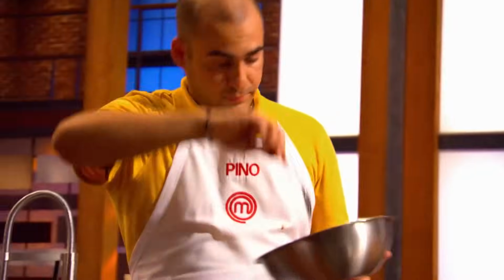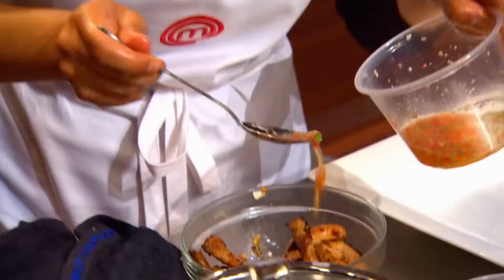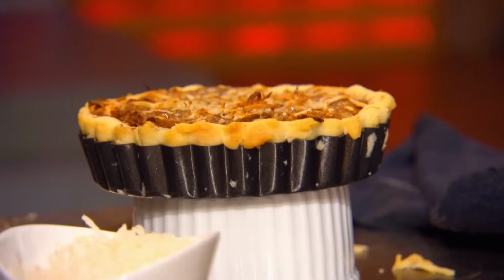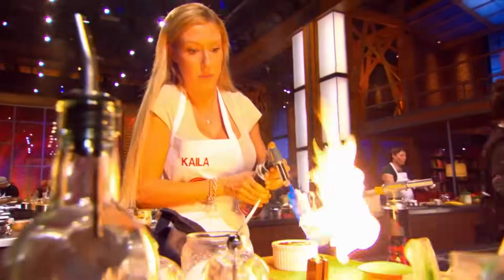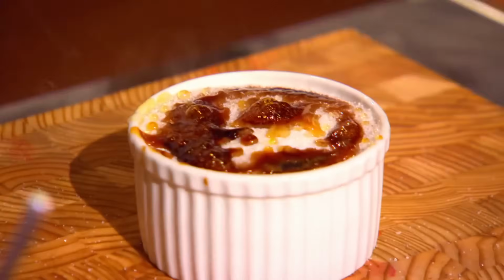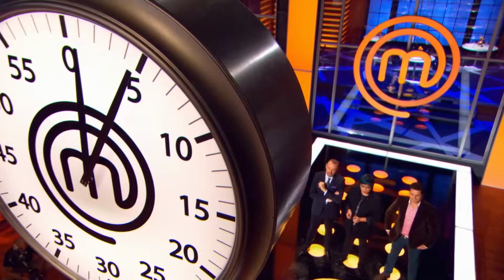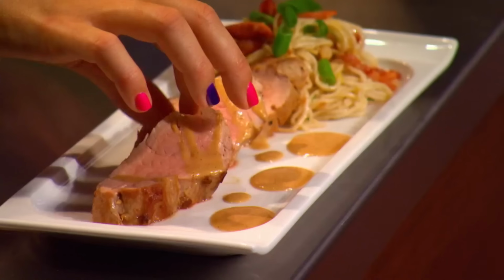1 minute, you better be plating. I just want to make sure my plating is absolutely stunning. I really want to be part of the top 3 that's up there. I don't know how to get this out. Didn't brulee the way I wanted it to. You have 15 seconds. Thank God this is not an elimination test. 5, 4, 3, 2, 1.